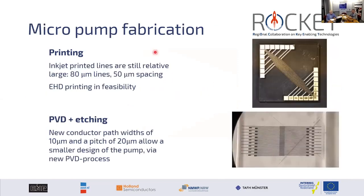For the micropump fabrication, we first started to print by inkjet printing the corresponding lines to see if we could miniaturize the pump. We still need to explore the electrohydrodynamic printing feasibility.